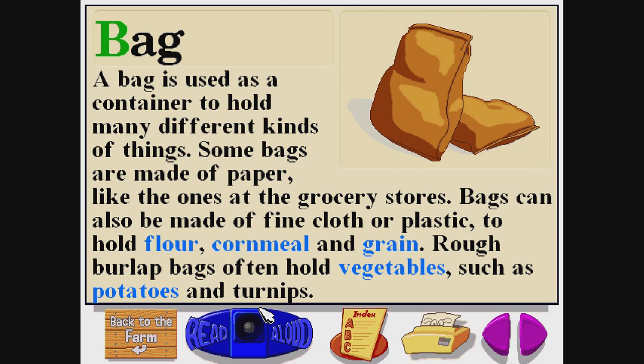Bag. B-A-G. A bag is used as a container to hold many different kinds of things. Some bags are made of paper, like the ones at the grocery stores. Bags can also be made of fine cloth or plastic to hold flour, cornmeal, and grain. Rough burlap bags often hold vegetables, such as potatoes and turnips.